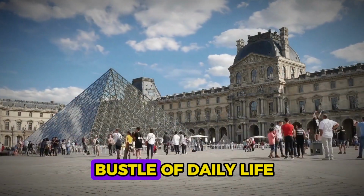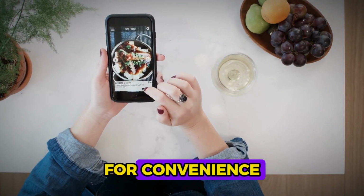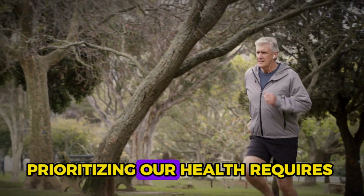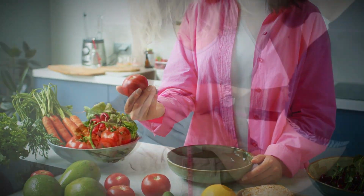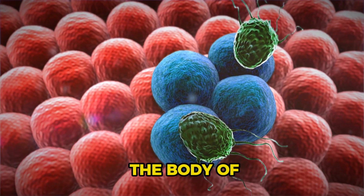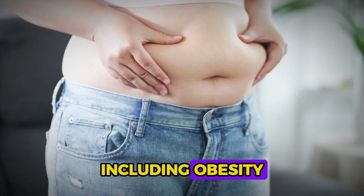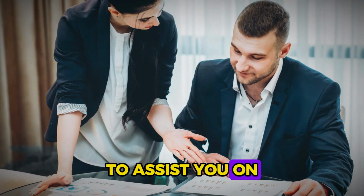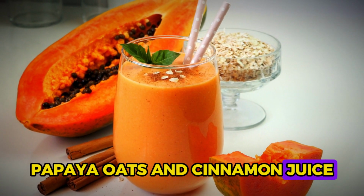In the hustle and bustle of daily life, it's easy to resort to food delivery apps for convenience. Yet prioritizing our health requires a bit of commitment and time for meal preparation. Proper nutrition not only supports a healthy weight but also helps rid the body of accumulated toxins, which can lead to various health issues, including obesity. To assist you on this journey, let's delve into the recipe for papaya, oats, and cinnamon juice.